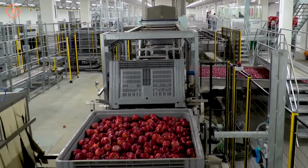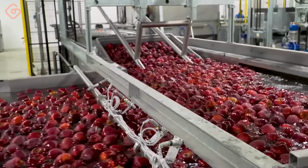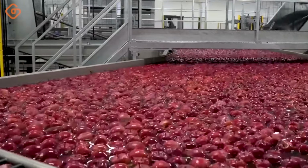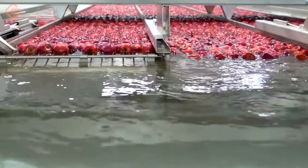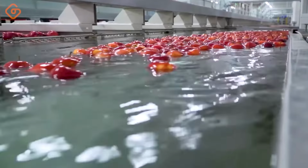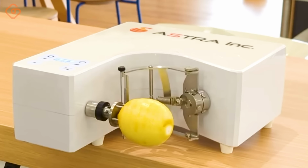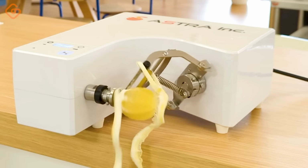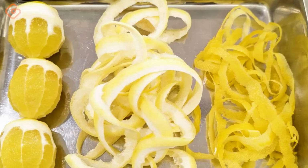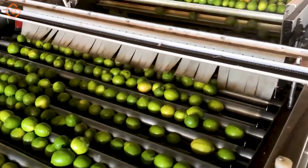Apple Callister is specially designed to handle wet products. It is the best machine for your pre-sizing operation. Due to the unique design of the clamp, it carefully removes dirt or water that may affect the system's operation. This giant peel machine is convenient and smart. Our Roller Star sorting machine for oranges is specially designed for various product sizes.